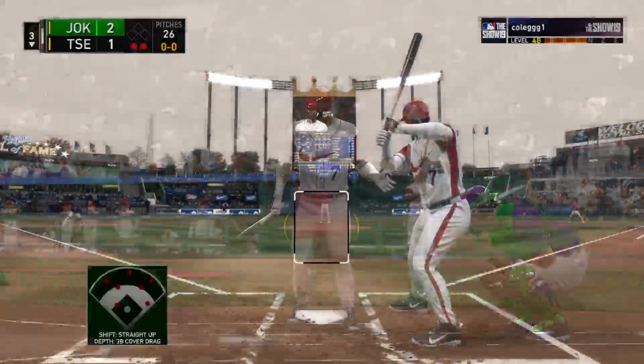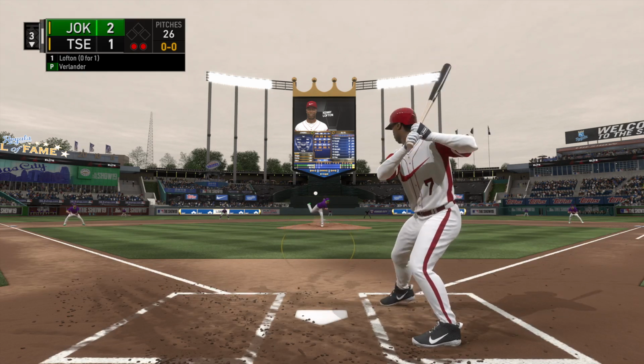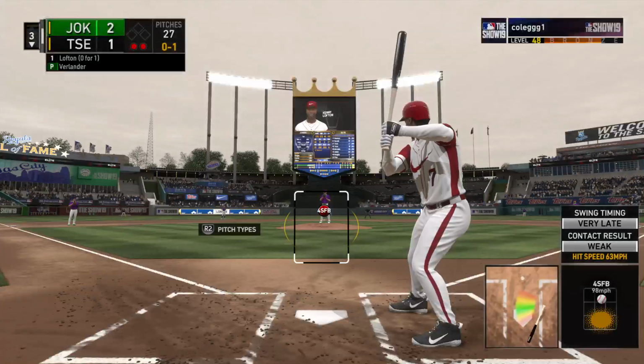Out number 2. Now at the plate, Kenny Lofton. 0 for 1 for him here in this one. Lifted down the line in left. But this will land untouched.